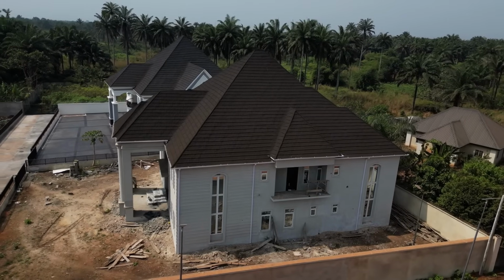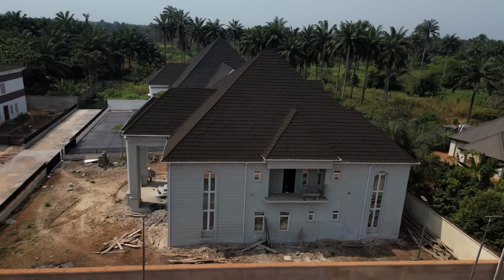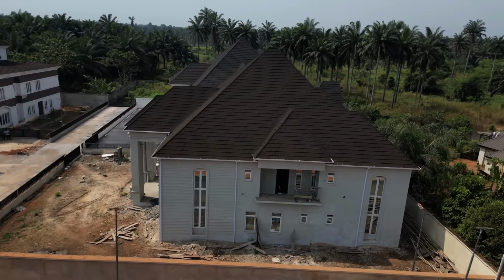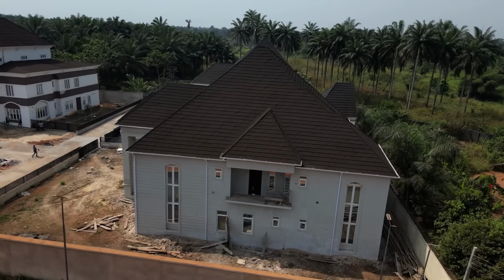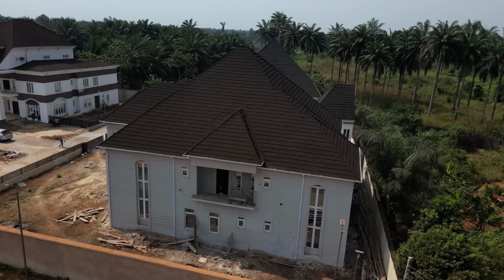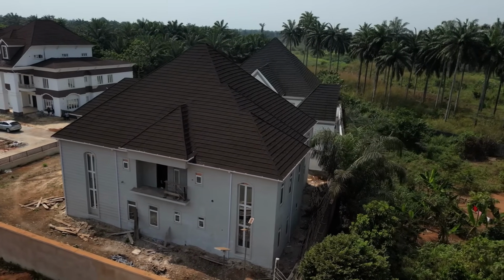And when did construction start? We started last year, about a year ago, but it's not a rush project. Yes, it's not a rush project. So it started a year ago. I think we started the project in October last year. So it's more than a year.